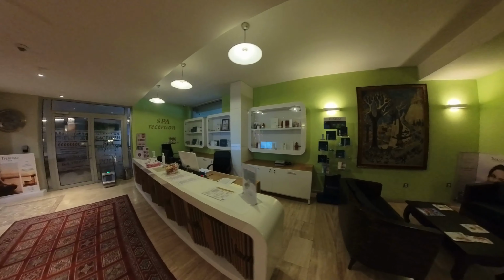The hotel has a medical center, which is offering different kinds of procedures.